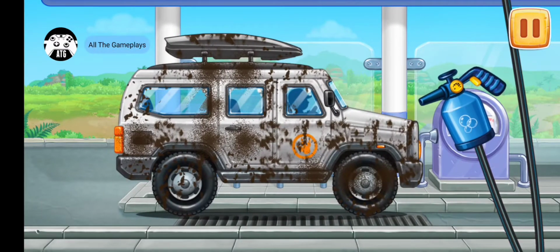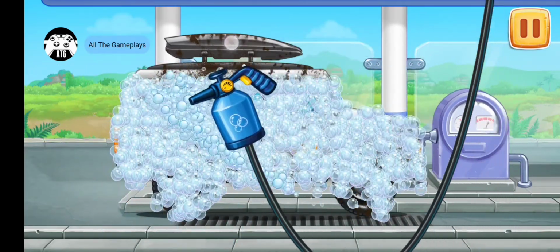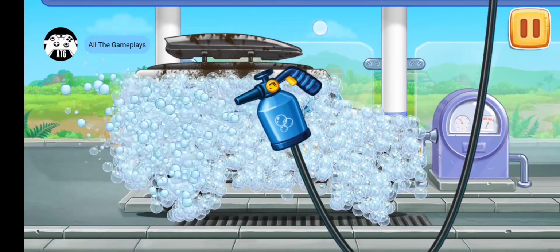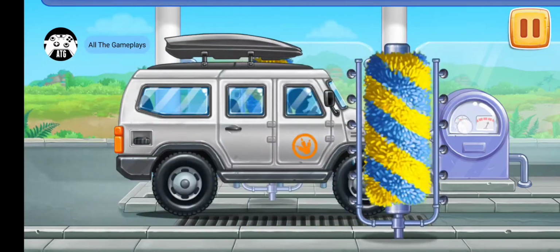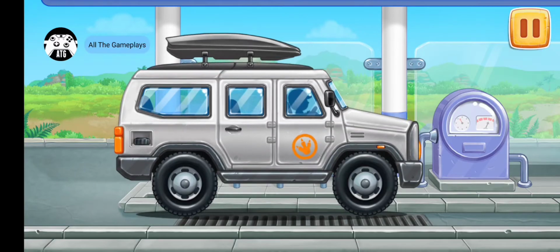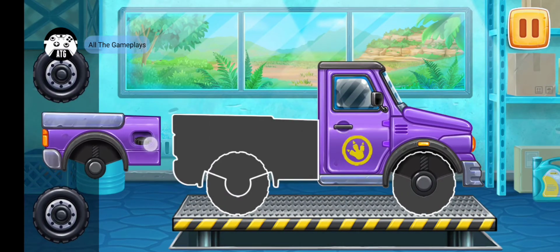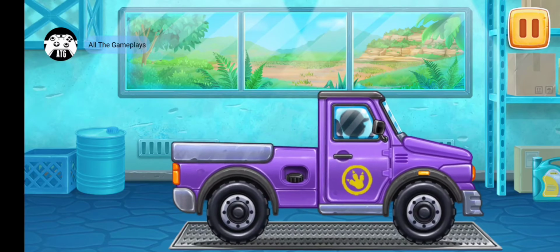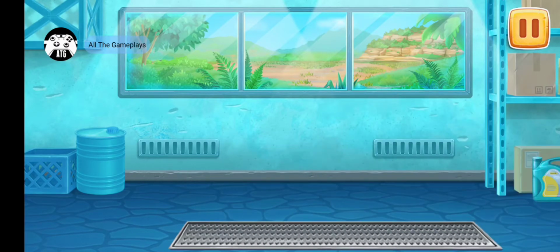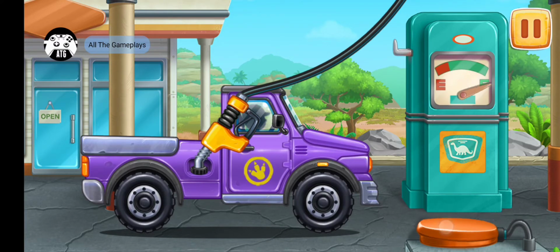Let's wash the big off-roader. To assemble a pickup truck. Keep up the good work. Let's fuel the pickup truck. Ready.